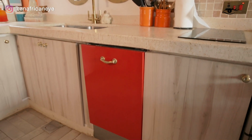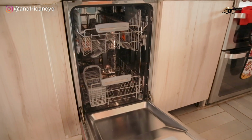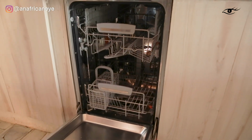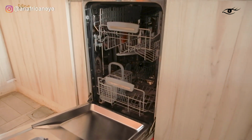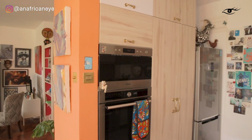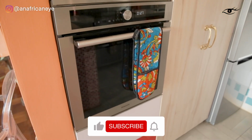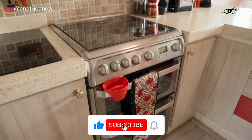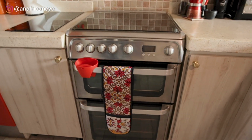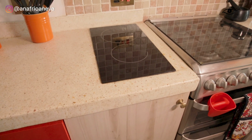I also put in a slimline dishwasher, which I'm so proud of. I don't use it that often, but I just like to know it's there, and it just makes the kitchen feel that it's in the 21st century. So that's a huge, huge win for me as well. I've got a built-in microwave, which makes everything so much more streamlined, a built-in electric oven, because I wanted dual fuel options. I had a gas cooker, which is great, because that's fully gas. I've also put in an induction, a ceramic, a two-burner plate.